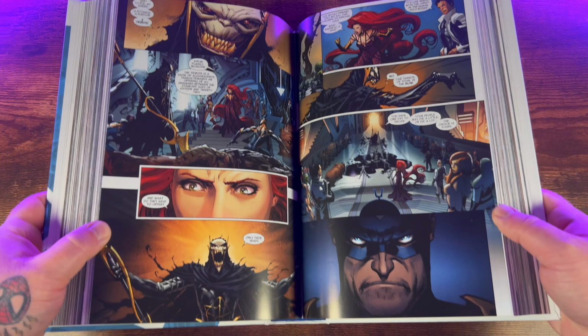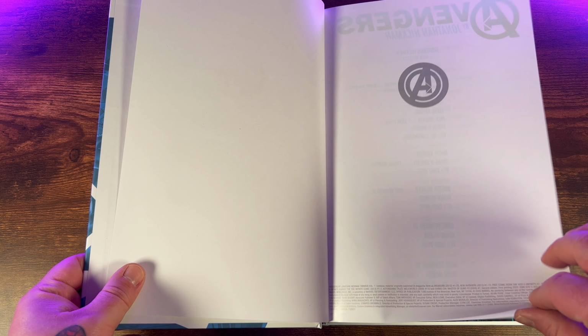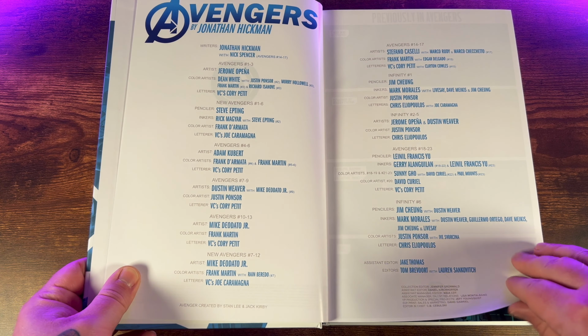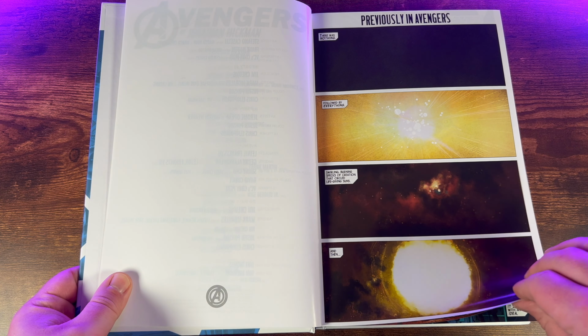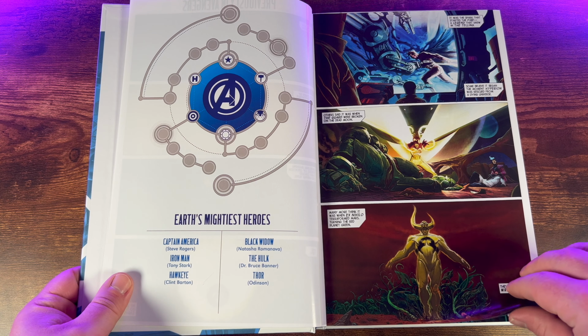The binding is fantastic on this omnibus. Super well made. My only gripe is you can see through the pages, very similar to the Fantastic Four Jonathan Hickman omnibus as well. It's a bit of a bummer, but we're kind of getting used to this at this point with the pages being see-through with these books from Marvel, unfortunately. This has a 1,192 page count and the cover price of $125.